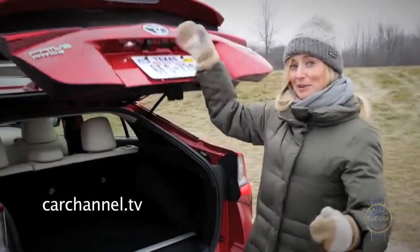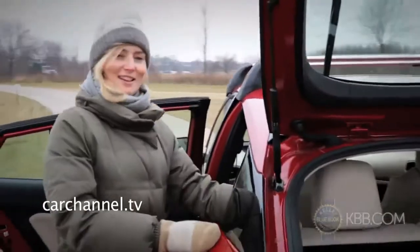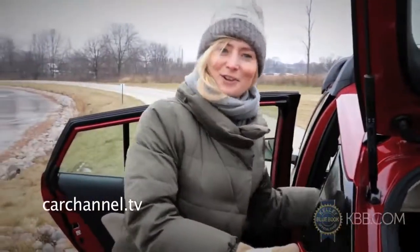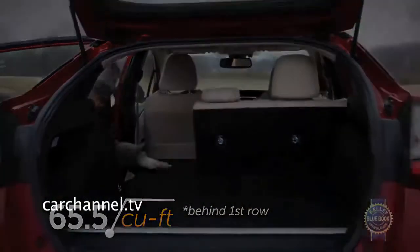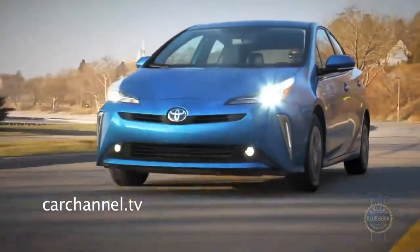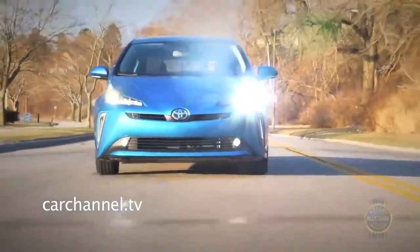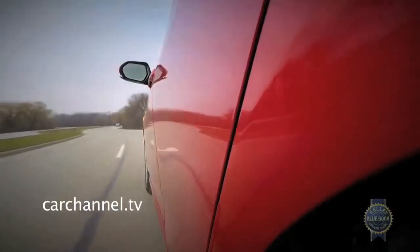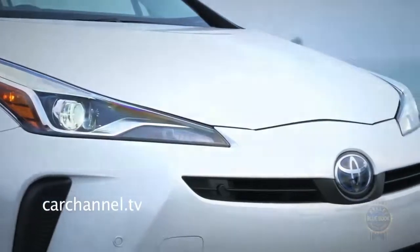In spite of the battery pack for that all-wheel drive system being underneath the second row of seats, it actually does not negatively affect cargo space at all. Now the 4th generation Prius is safer, as Toyota Safety Sense comes standard across all trims. It includes crash-avoiding features such as lane keeping assist, adaptive cruise control, and parking sensors.